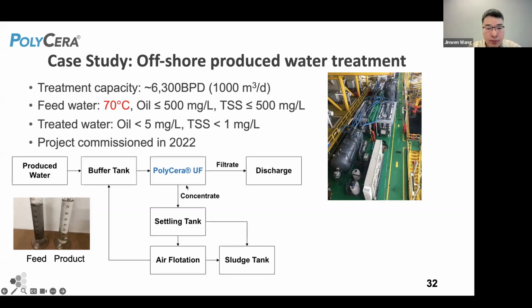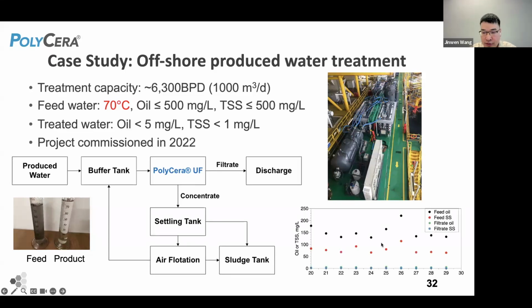So with the PolyCera system, it can treat the water without pretreatment, just a buffer tank, and meet treated water of less than 5 ppm oil and less than 1 ppm solids, which is safe for discharging the water into the ocean. And you can also see that with the fluctuation in the feed water oil and feed water solids, the treated water oil and solids are fairly stable.